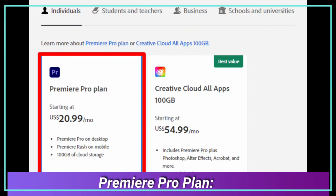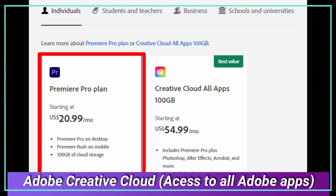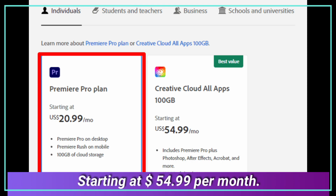Pricing. Premiere Pro plan, starting at $20 per month. Adobe Creative Cloud, access to all Adobe apps, starting at $54.99 per month.